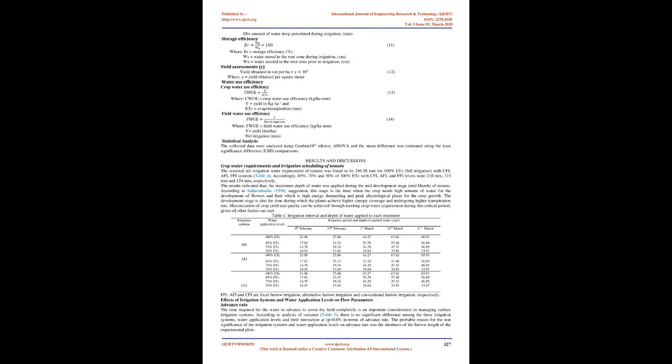Distribution uniformity. UCC equals 1 minus the sum of absolute deviations divided by n times the mean, times 100, equation 7, where UCC equals Christiansen's uniformity coefficient, in percent, Xi equals observed water content for the ith point, in cm3, from gravimetric moisture determination, and n equals number of points where samples were taken, n is 1, 2, 3, up to 36, because uniformity was computed for each treatment. X-bar equals mean water content, determined by the sum of Xi divided by n, equation 8.